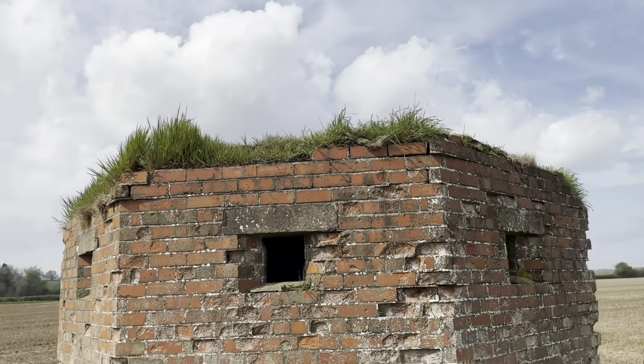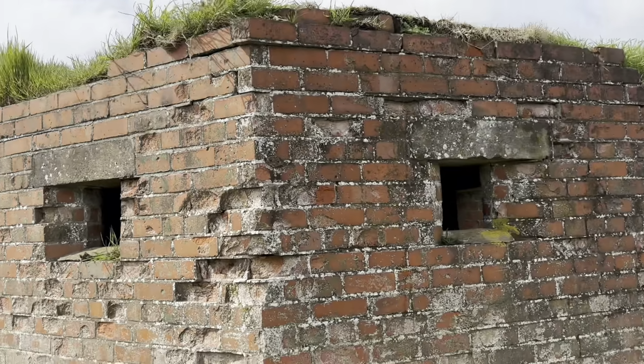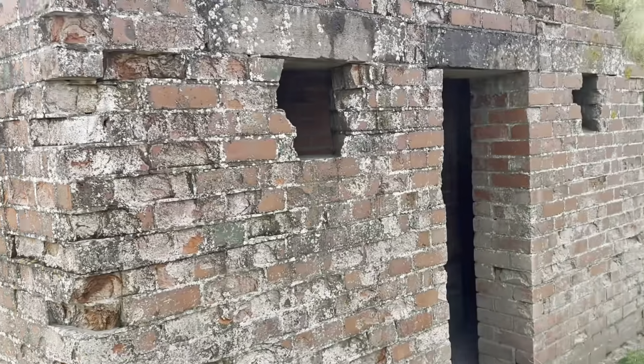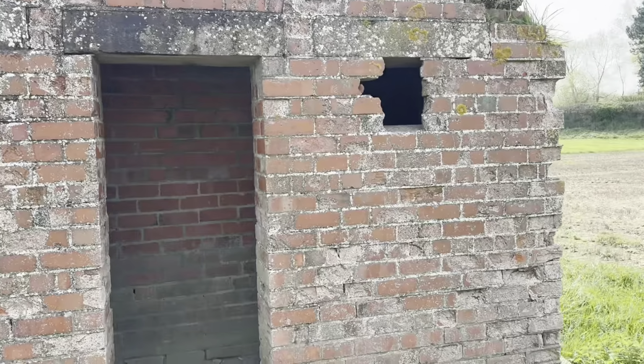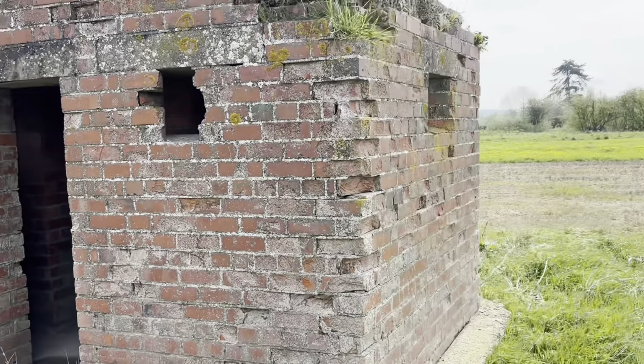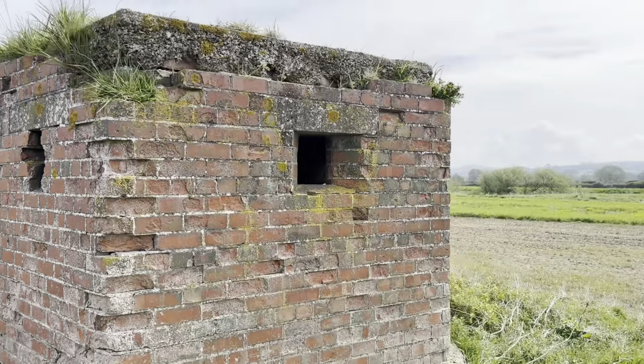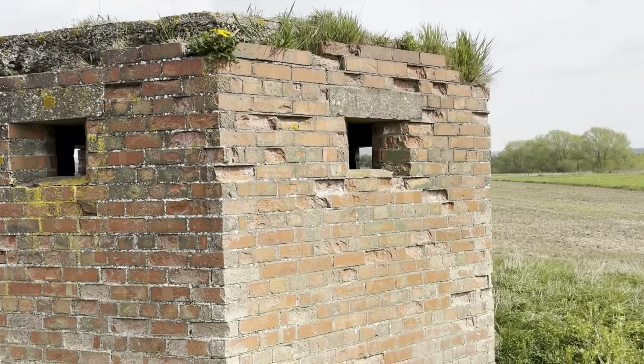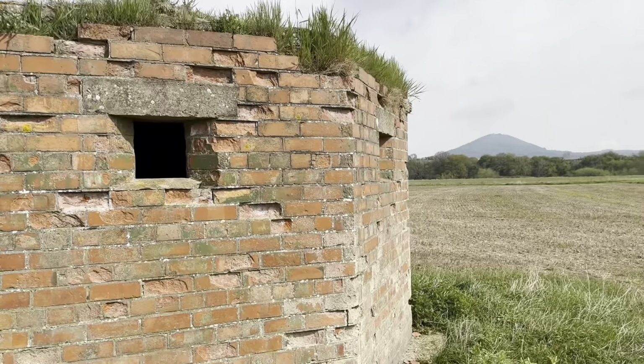Grass has grown on top of this one too. Yeah, just thinking about the tree that was growing on the roof of the other pillbox. I'm sure there's been a fair few trees over the years that have attempted to start a life on top of there, but the roots are going to be really shallow, so they're just going to get blown away in the high winds eventually. Yeah, let's go have a look inside.